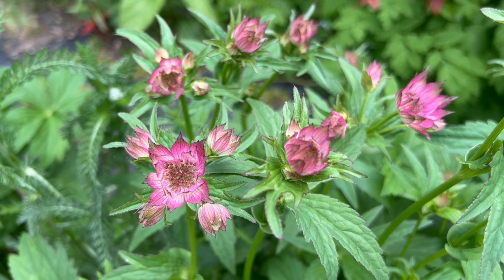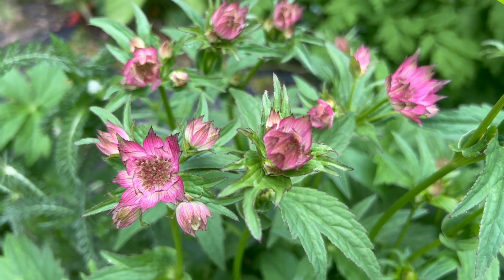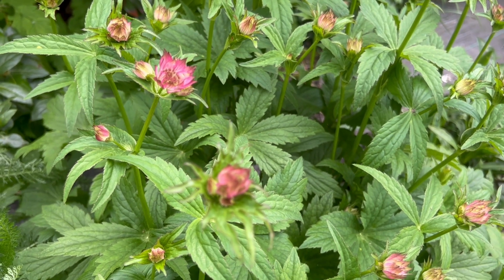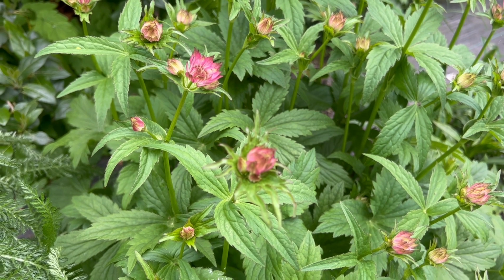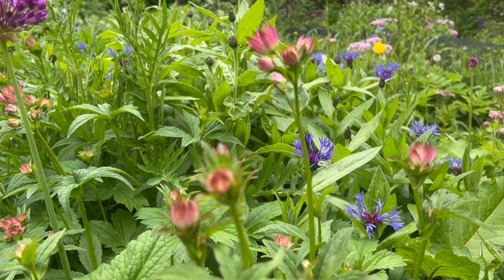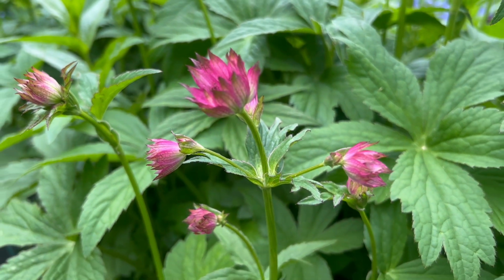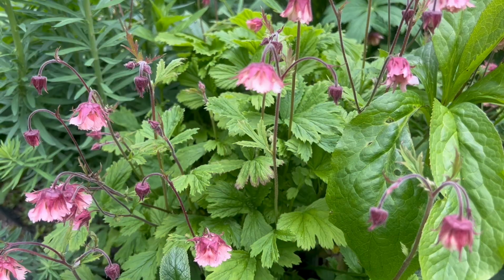Here we've got the Astrantia, another top favourite flower of mine, and it really grows fantastically well for me here in Scotland. It's just starting to show its flowers just now, and it bulks out really well every year. You can divide it to make new plants, and you can move it around your garden and have it in lots of different areas. Here we go, lots of different Astrantia there. It looks really pretty in amongst the blue of the perennial cornflowers. And it comes in lots of different colours as well. I've got whites, I've got pinks, I've got reds in the garden.